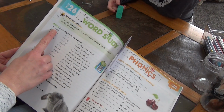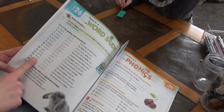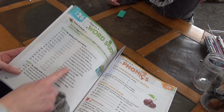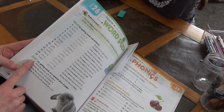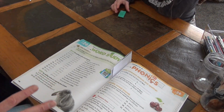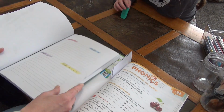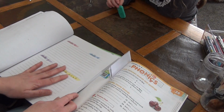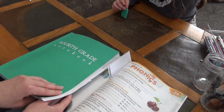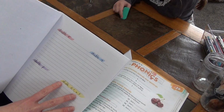So she'll read carry, please help me carry this box. So she will do all of these things all the way down, all 15, and then I'm going to have her do the sort. Now, the sort really could have been done with our mini-writeables, and if I'd have been thinking, that's what I would have done. But I already have this ready, so I have her 4th grade notebook here, which we just put everything 4th grade in it. If we need a piece of paper, this is where it comes from.